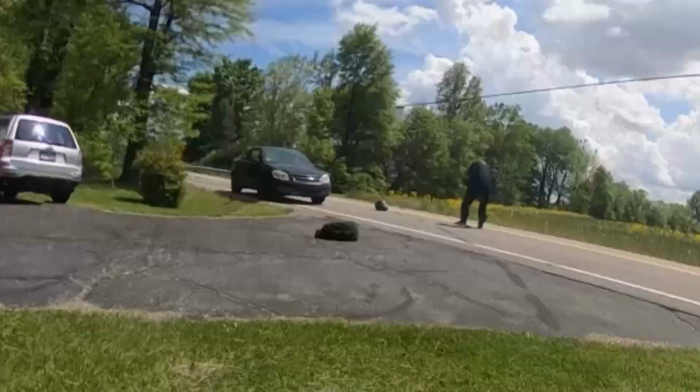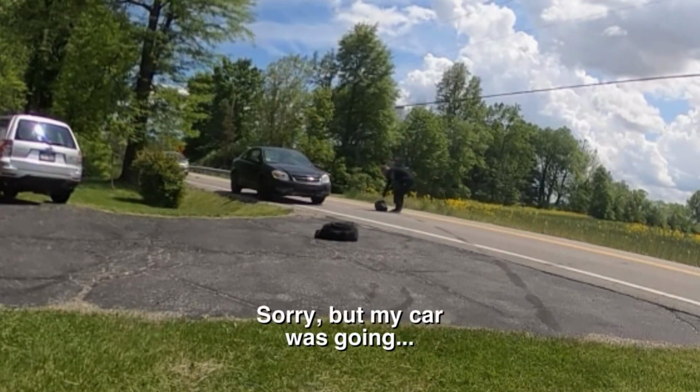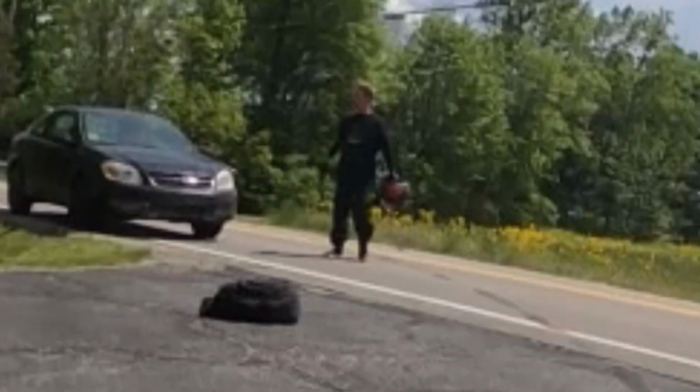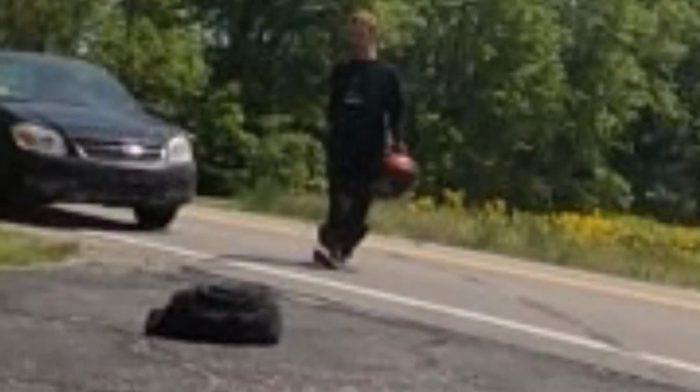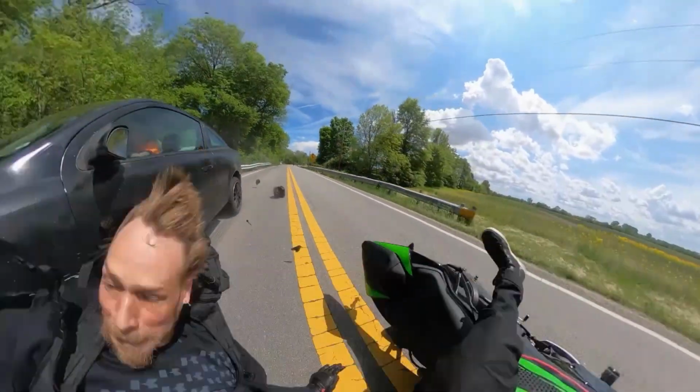And that was it. You just ran me over! Sorry? You just ran my ass over! But Daniel is about to have a bigger fish to fry than the driver's apparent lack of remorse. He has broken his leg.